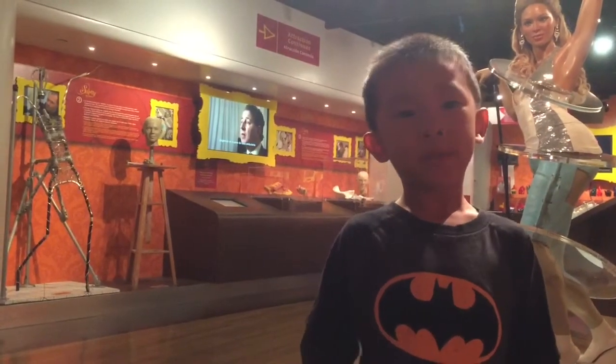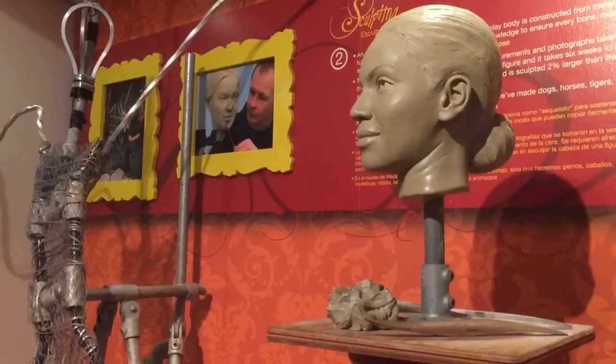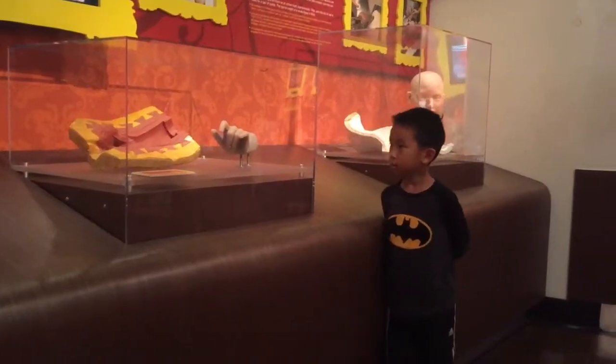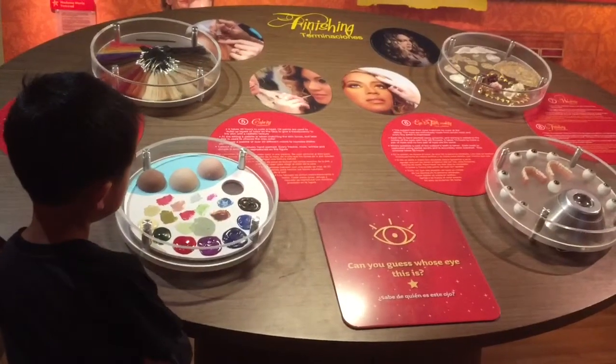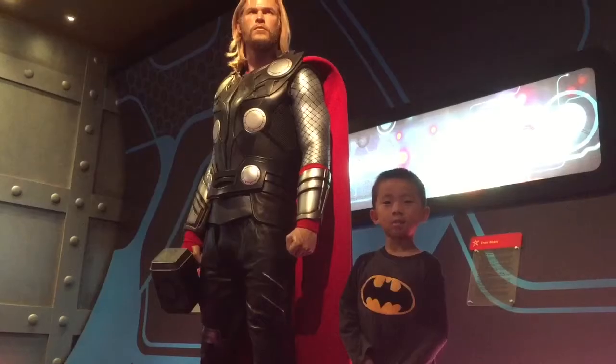This room shows you how they make the wax figures. The first step is making the head. And the makeup goes on last. And finally, we're in the superhero room.